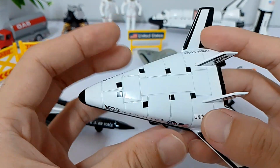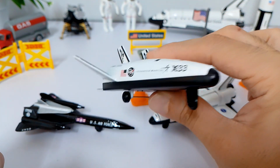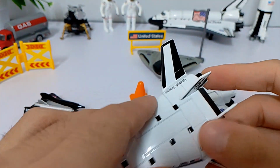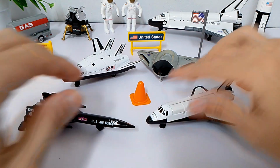This is more of a beefed up space shuttle. Yeah, it looks like they put two space shuttles together. Kick off the two space shuttle wings, yep. And then they just put extra, yep, that's right, Ben. Thinner wings. Yep, that's right.